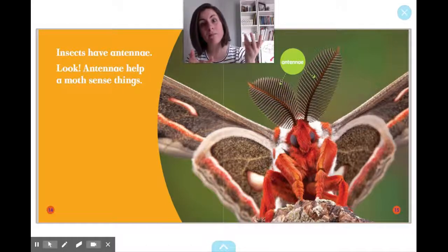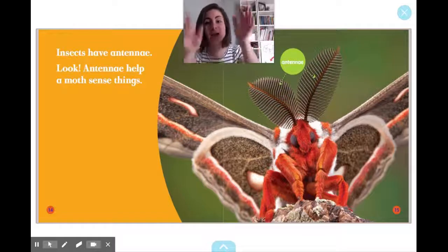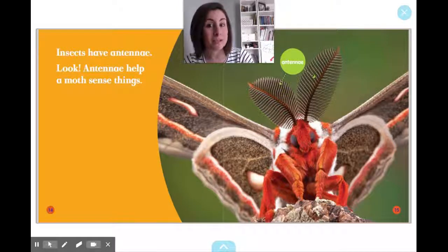Sort of like bats, when we learned about bats way back when. They use something a little different. They use echolocation. But this is something similar, right? It allows them to sense and feel where different things are. Might even help them find some food.